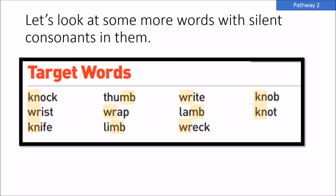Wrap. R, a, p, wrap. Limb. L, I, m, limb. Right. R, I, t, right. Lamb. L, a, m, lamb. Wreck. R, e, k, wreck. Knob. N, a, b, knob. Knot. N, a, t, knot.